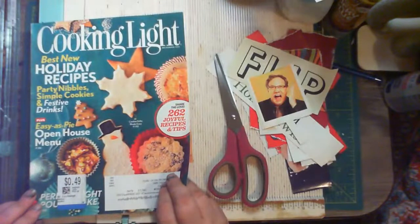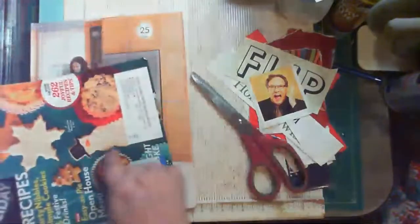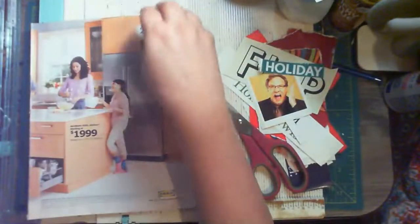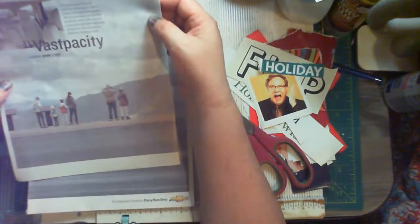Is there anything we need off the front? Parsley nibbles. Maybe we'll take the word holiday. Holiday. I really kind of wish the snowman wasn't cut off by... Okay. So... Vast Opacity. The Great Wide Open of Interiors. Okay. That's different.